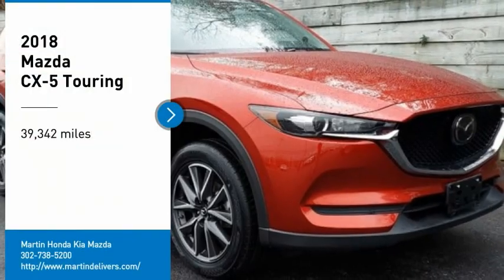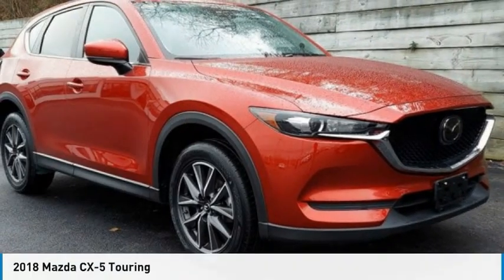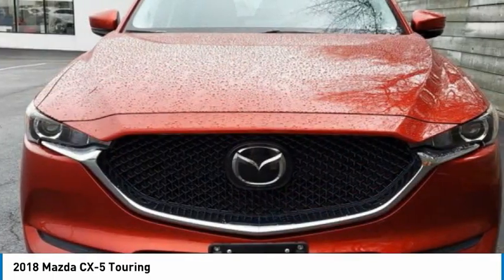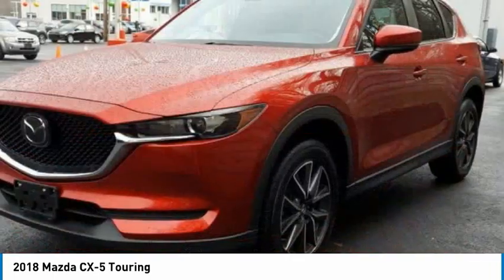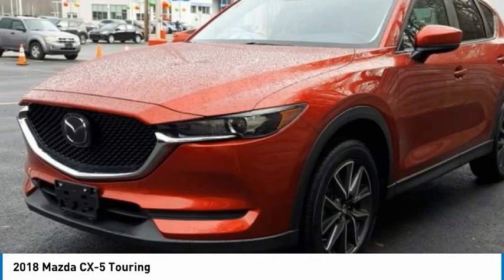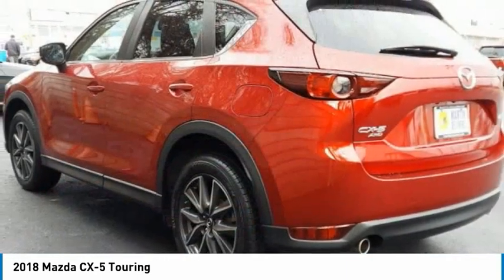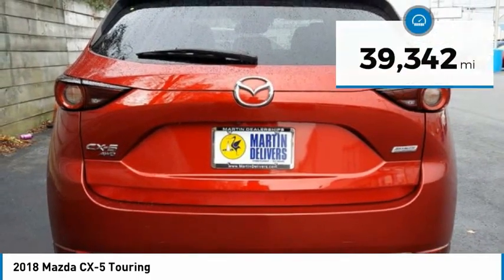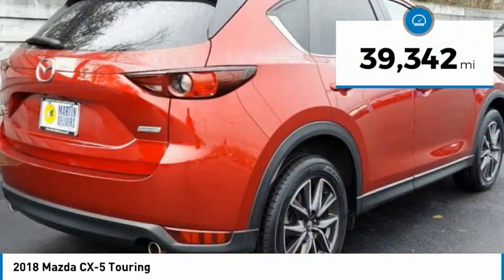Make a great choice today with the 2018 CX-5. With its fuel-efficient engine, engaging driving experience, and daring styling, the Mazda CX-5 is a good choice for those seeking a sporty yet thrifty crossover SUV. This vehicle has less than 40,000 miles.